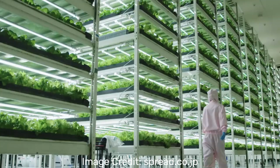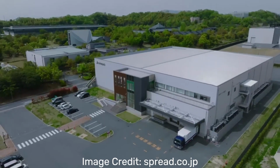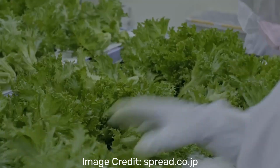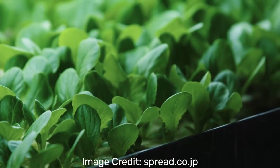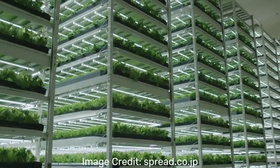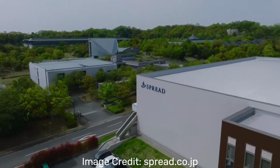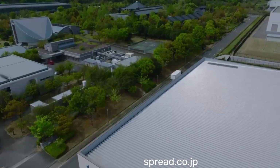The use of robots in Spread Company has significantly reduced the need for human labor, making the farm more efficient and cost-effective. The robots are programmed to work around the clock, ensuring that the crops are grown and harvested on time. The use of AI has also helped to optimize growth conditions, ensuring that the plants receive the right amount of water, nutrients, and light.